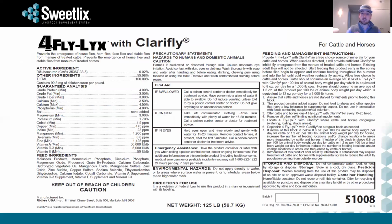And I've arguably had the most success from a fly control standpoint with this cook tub right here. It's really unique to the market. It's called 4Fly with Clarifly. And as you can see in the top right-hand corner of the label, it's labeled for both cattle and horses, which to some people has a ton of value. If they're running donkeys or mules with their cow herd or horses with their cows, and they still want their horses to get some fly control treatment, this is a really unique product.